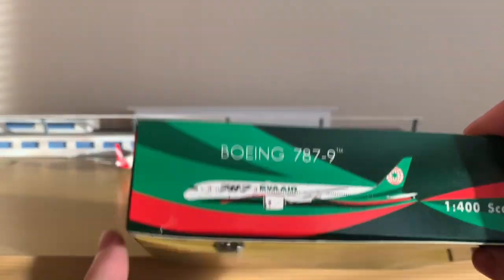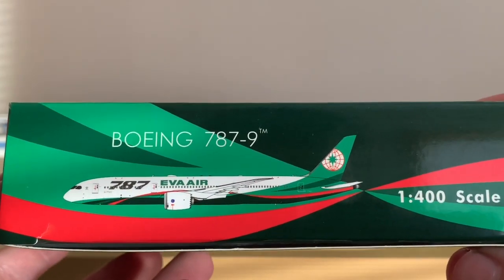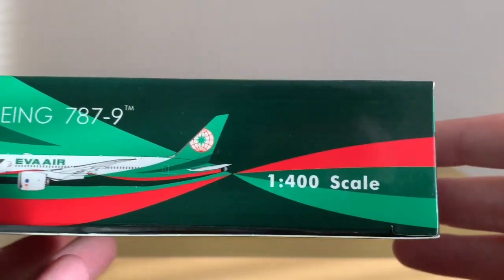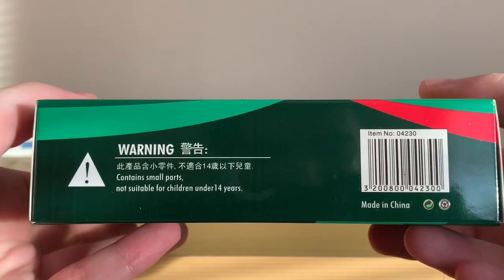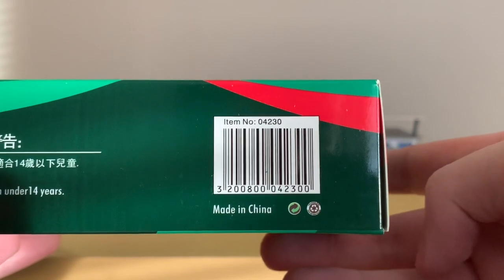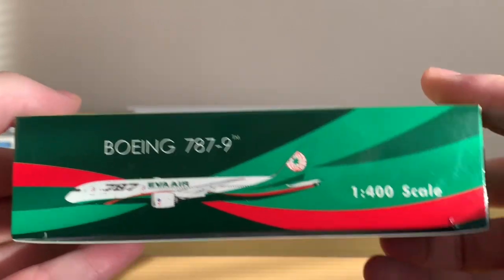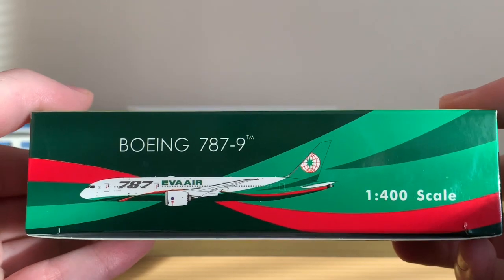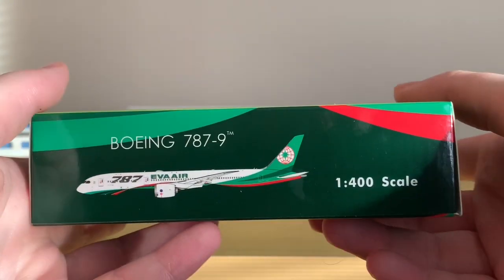On the left side of the box we have the Boeing 787-9 trademark titles, the two-dimensional rendering of the aircraft, and of course it's a 1:400 scale model. On the bottom panel we have the wording details and the barcode with the item number, which is 04230. On the right panel we have the same details as the left side, the 787-9 trademark titles, the 2D rendering of the aircraft, and 1:400 scale, pretty much the same as the last two sides.